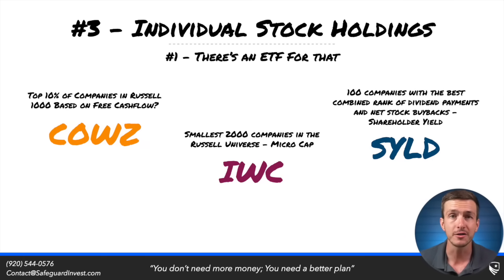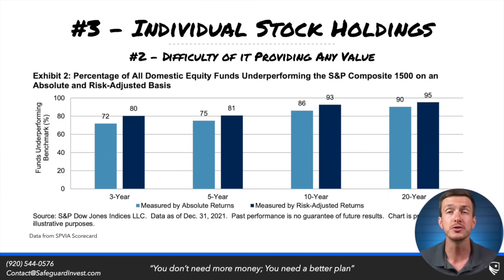Want to invest in a sector that you think is poised for massive growth? Don't try to pick what you think is going to be the best performer in that sector. Just simply invest in the entire sector instead. And a big reason why you shouldn't try to pick singular winners is that the deck is massively stacked against you. It's extremely hard. Reams of data back this up.